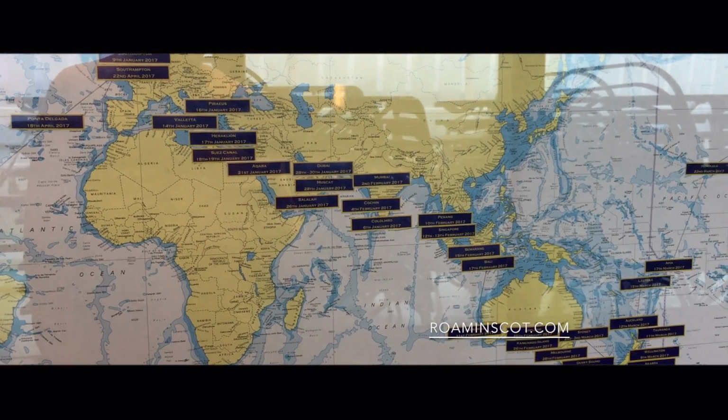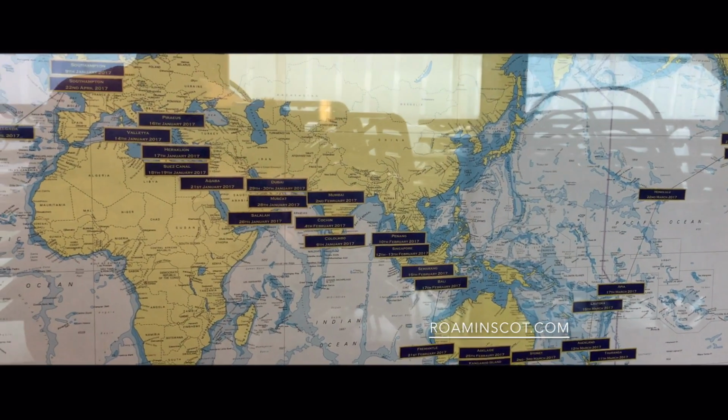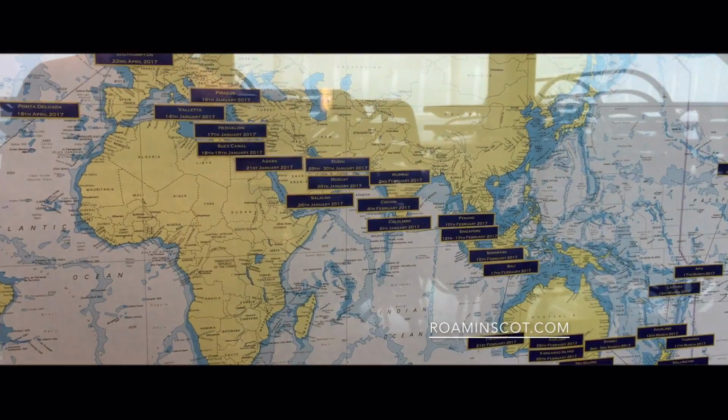These are all the countries we'll be stopping at. I think we're stopping at least 12 countries and 26 ports.